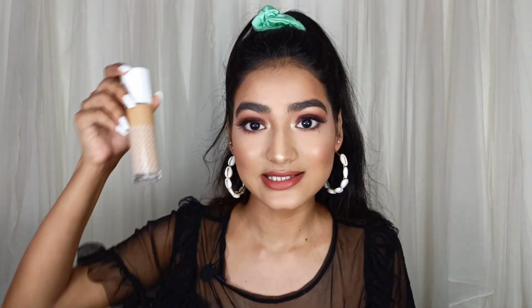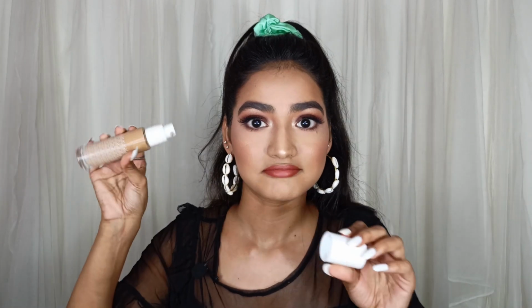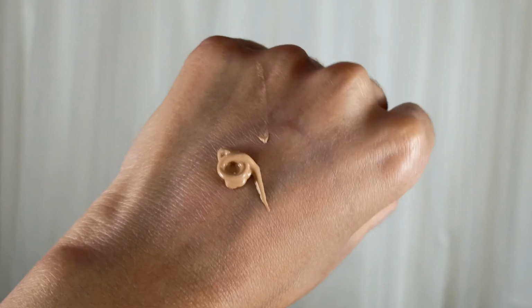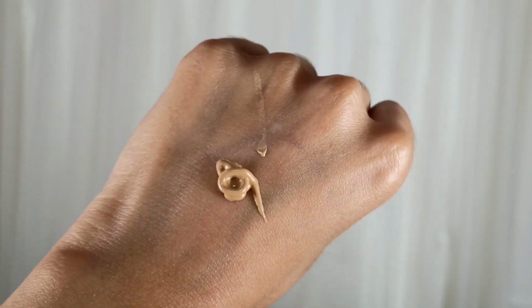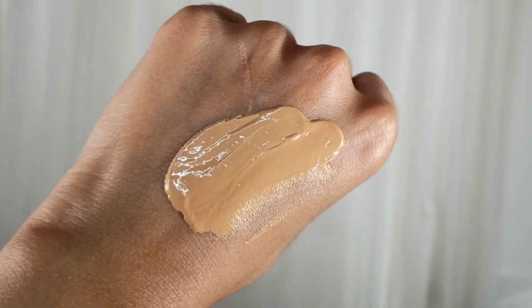I do feel the packaging of this product is inspired from Fenty Beauty's Pro Matte Foundation. But that foundation comes in a frosted glass bottle, and this one doesn't. It comes in a normal glass bottle, but apart from that, everything like the pump is the same. Consistency of this foundation is thick and the texture is creamy, and it doesn't have any fragrance to it.